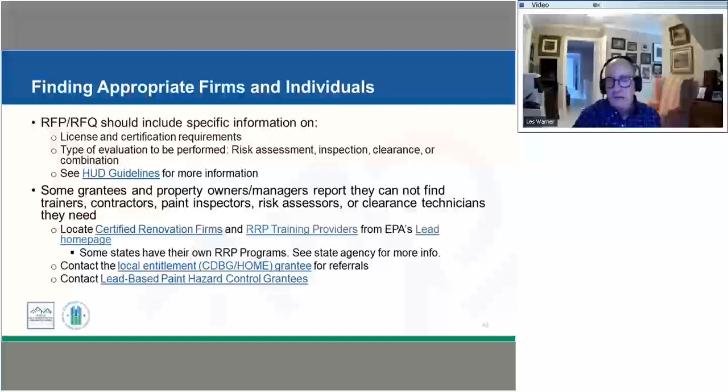And then this last resource here: across the country we have lead hazard control grantees that have received funding from HUD to undertake lead hazard reduction activities. And so they would be actively working, would most likely have engaged renovation firms in the area, and would again be able to provide referrals to firms that are working within your area.